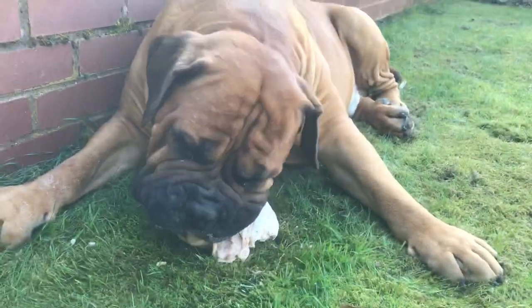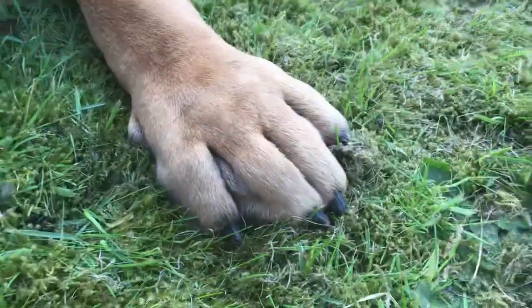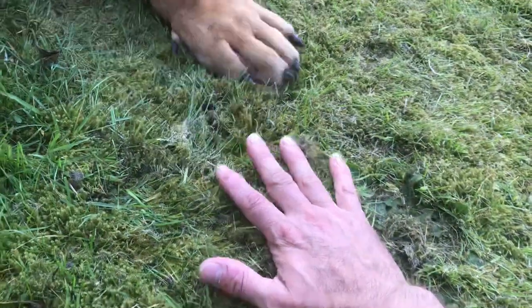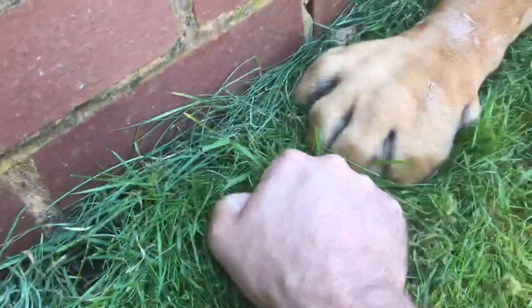So yeah, it's doing really well. It's 4 years old now, guys. It's got really big paws. Just to show you where we are, show you for example. His paws are really big. There's my fist, and there's Hank's fist.